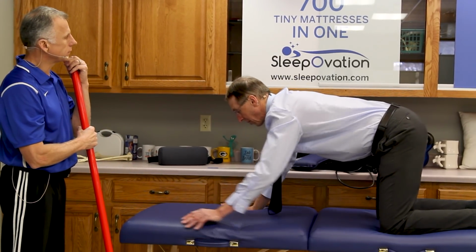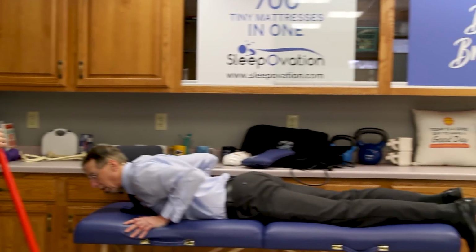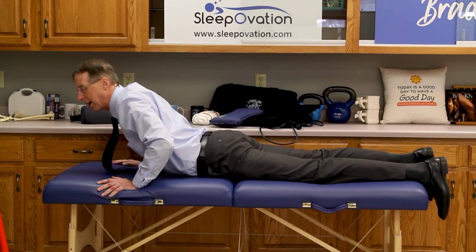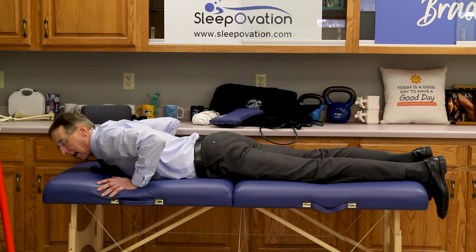Brad, I'm going to go ahead and show the third one right away, and that's press-ups. So this one, it works for a lot of people. It's not going to work for people who have spinal stenosis or spondylolisthesis. It works well for the average back, but you're trying to do some press-ups here. And even if you start with baby press-ups here, that'll be just fine.